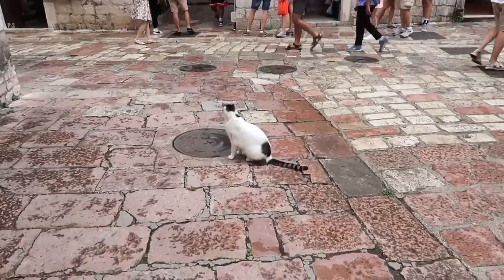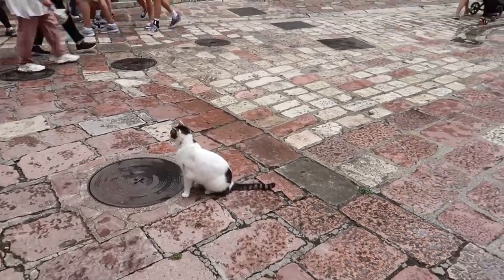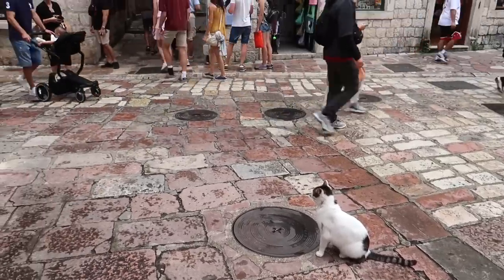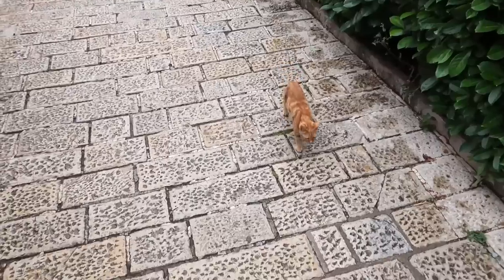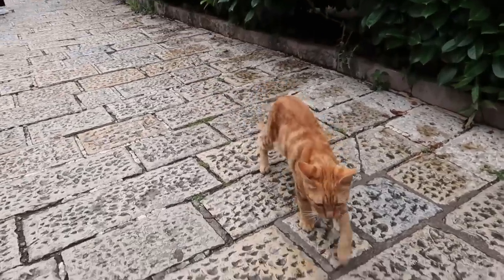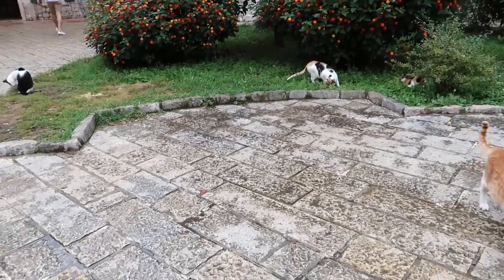There are just cats everywhere. They're just walking around, and I don't even know if they have any owners or not, but there's so many. I'm gonna try and film some more today, but you just see the cats just kind of walking around the town. Hello, mate. How are you? I hope you're having a very nice day. I think I've seen more cats today than I have in my entire life.